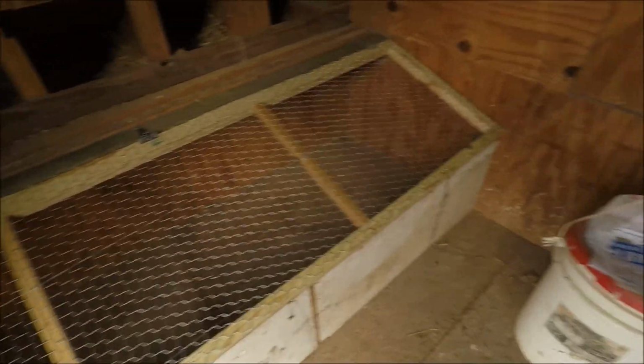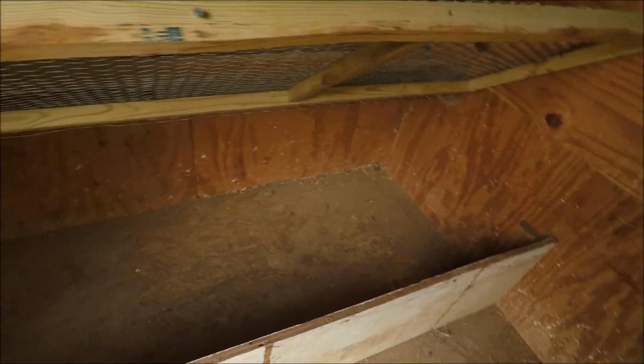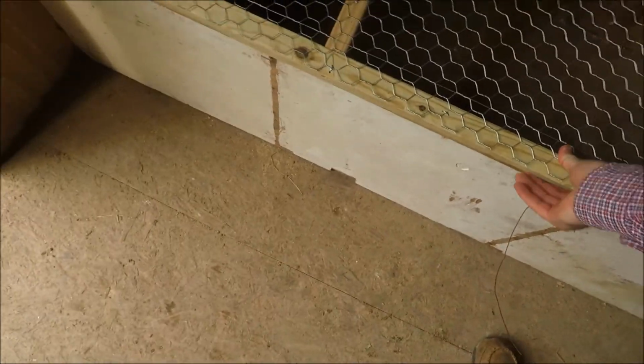Then we can take off the side, got 2 screws on there and 2 screws down there, so it'd be 4 more screws. So basically less than 10 screws we can take this thing apart, store it in the barn. This side scrapes a little bit, but that's all right. It works. Lift it up. You can see we can get in there and work, feed, put more litter, whatever we need, and just lower the top down and should be good.